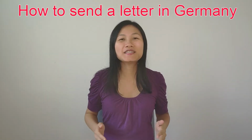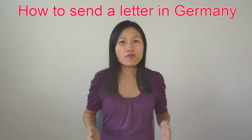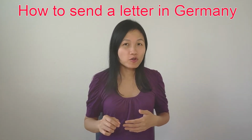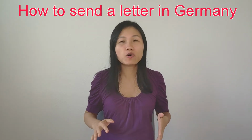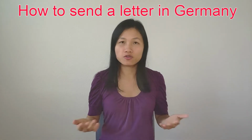How to send a letter in Germany? Sending a letter in Germany is quite straightforward. Basically, you just need to put the letter into your envelope, write the address on the envelope with the correct format, and then bring your letter to a post office or any postal outlets in Germany. You can pay there and post your letter.